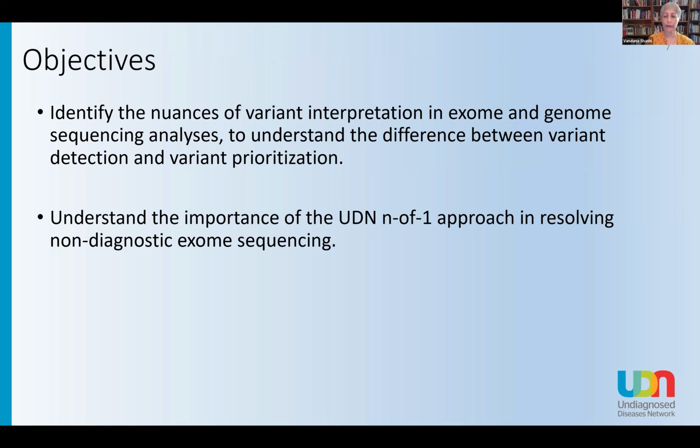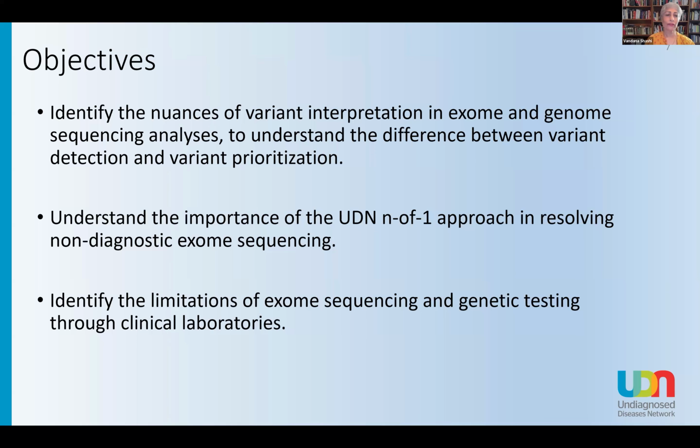We also want to emphasize the importance of the UDN N of 1 approach rather than a cohort approach that helps to resolve non-diagnostic exome sequencing. This is time consuming and intensive, but it does help resolve many cases. And then we wanted to briefly talk about, with case vignettes, the limitations of exome sequencing and genetic testing through clinical laboratories. Clinical laboratories do an amazing job, but just due to the nature of what their priorities are and how they're set up, diagnoses can sometimes get missed.